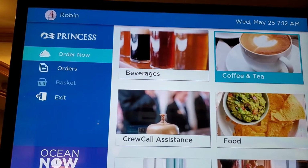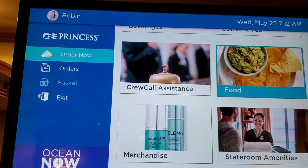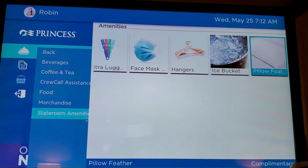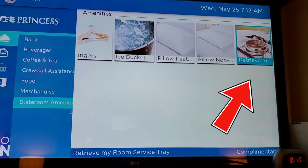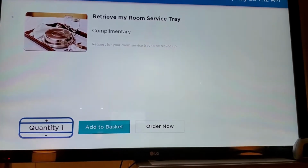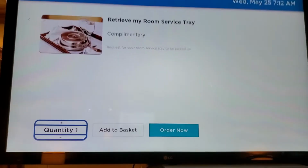and then go down to Stateroom Amenities. Then you'll go all the way to the end, and select Retrieve My Room Service Tray. You can leave the order at order number one and then click on Order Now. Before you know it, someone will be there to pick up your room service tray.